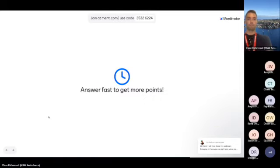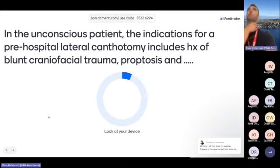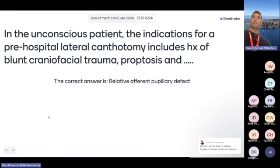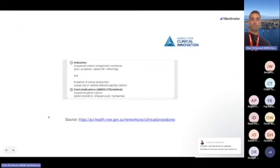Question 12. In the unconscious patient, the indications for pre-hospital lateral canthotomy and cantholysis include history of blunt craniofacial trauma, proptosis, and relative afferent pupillary defect, or RAPD. Non-reactive pupils, that would be an answer as well. This is from the ACI website: suspected orbital compartment syndrome and evidence of retinal dysfunction with an RAPD.